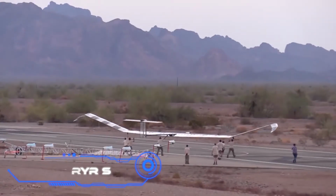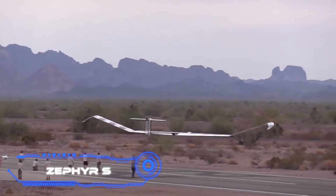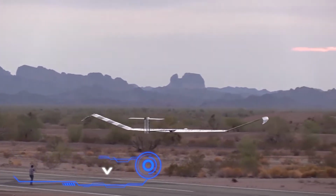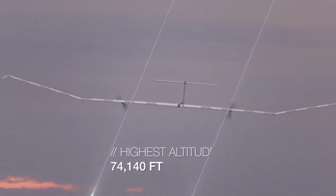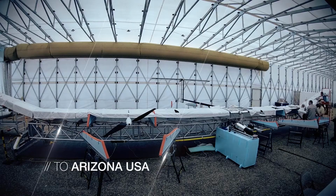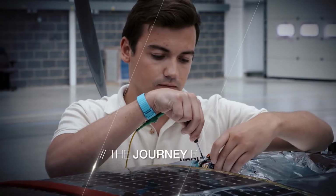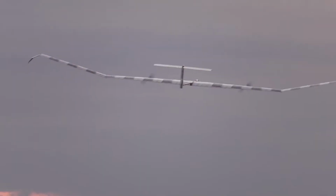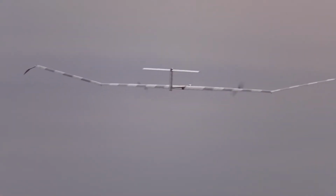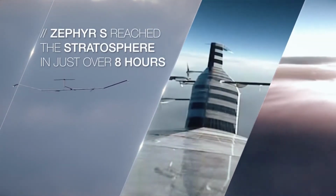Zephyr S. In 2018, this drone completed the longest flight without stopping at any point, breaking the previous record. The whole time it was in the air was 25 days, 23 hours, and 57 minutes. This was possible because of how it was made. First, the vehicle's top is covered with solar panels, which turn sunlight into energy that runs the systems. Second, the Zephyr S flies 13 miles up in the stratosphere, which doesn't depend on the weather.